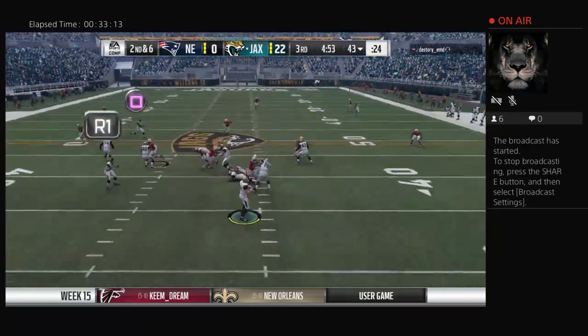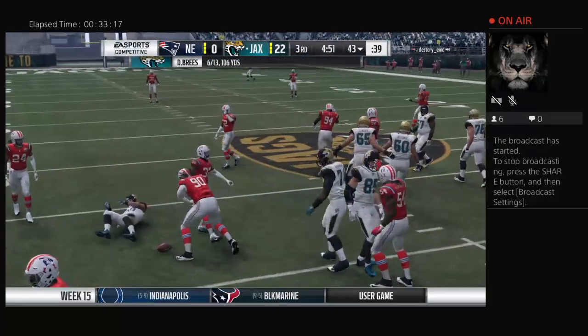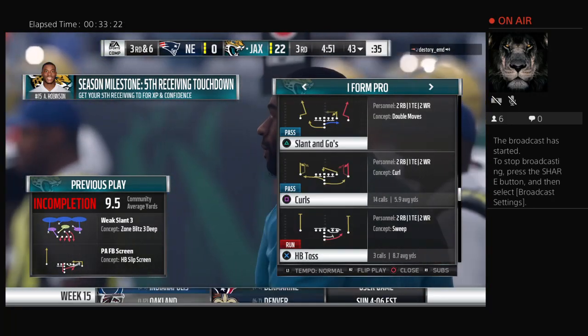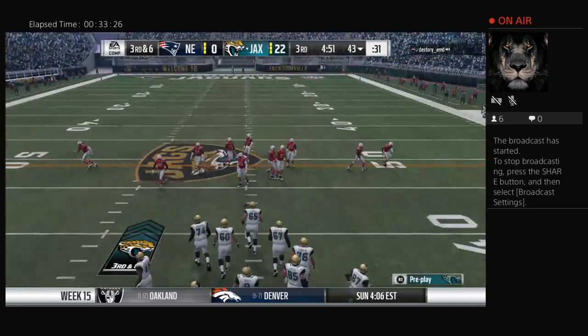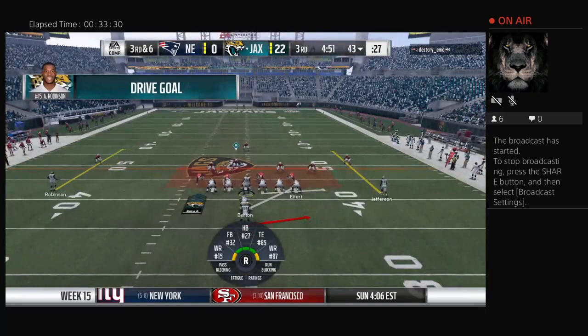Breeze to throw on second down. And the hit jarred it loose. It's incomplete. That's very well timed there defensively because it's not a bad throw, but the collision came at the exact time he was reaching to bring in the football. Really, really well done. Decent offense, just better defense. I think you're right.